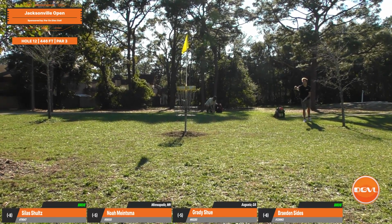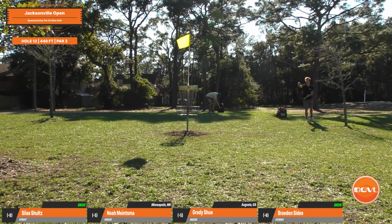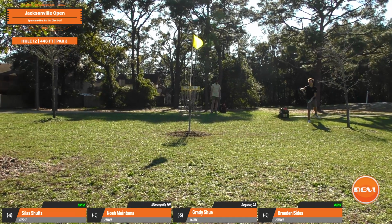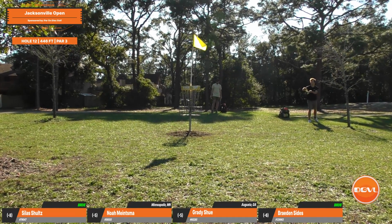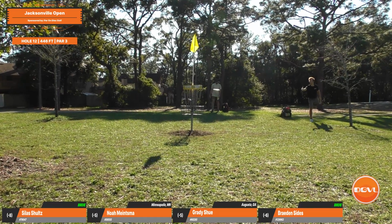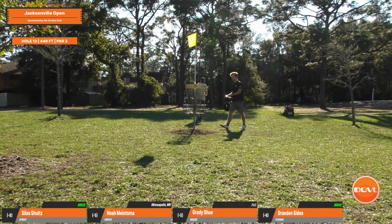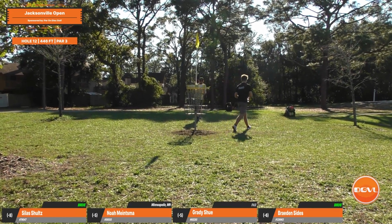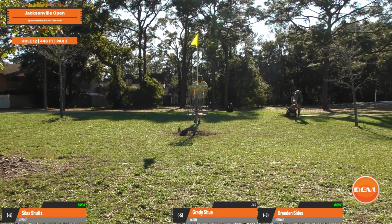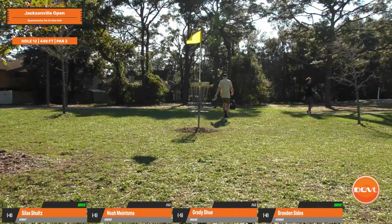Grady didn't leave himself an easy comeback. He's got the tailwind. Saving par. Noah taking his par as well. It's going to be 2 birdies, 2 pars.